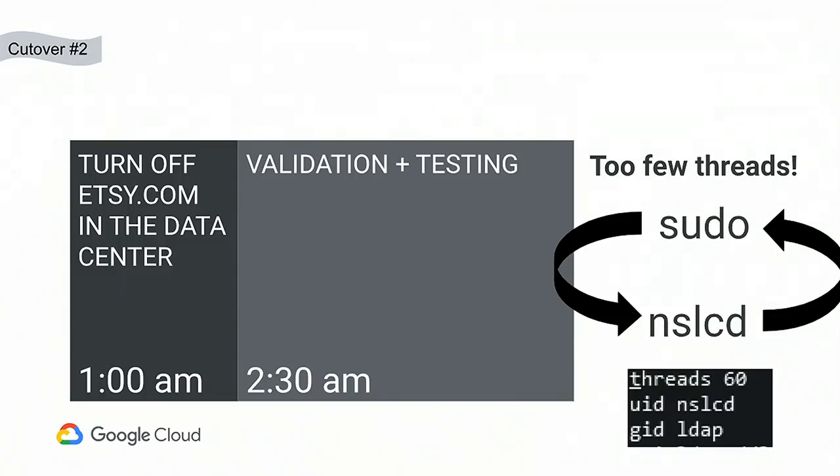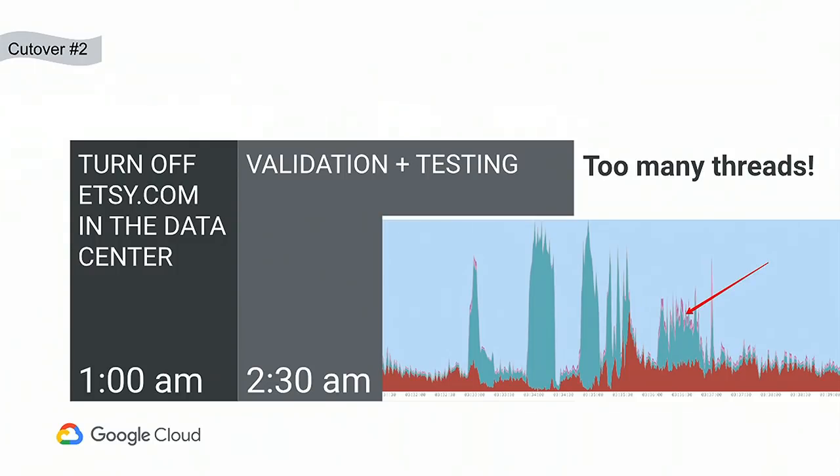We had gotten really good at this point, having done it twice, once off and then once on again. And we ended up finding new errors in the validation and testing phase. As an example, some daemons had too few threads, and this was causing some backups and delays in critical operations. We fixed that. In another case, we had too many threads, and this was, again, causing system instability. But because we had set ourselves enough time, we were able to find and remediate these on the spot.